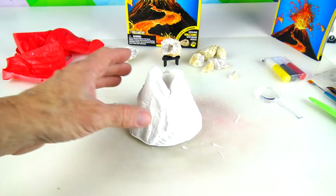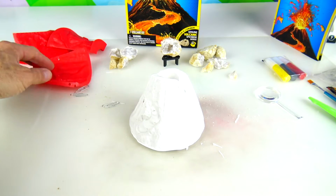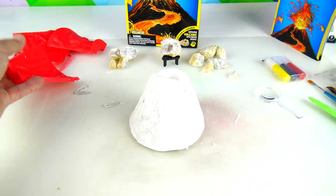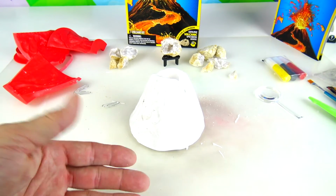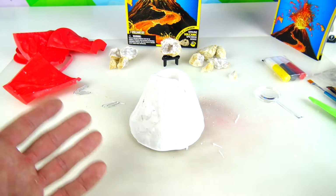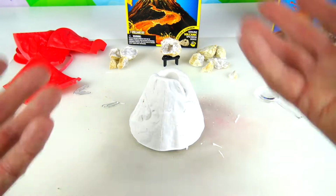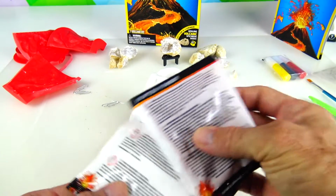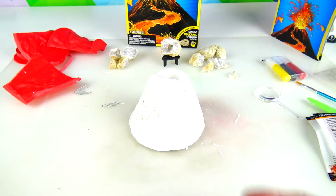So you guys can make several volcanoes over and over again because all you need to do is reuse these and find some plaster in your local home improvement stores, and you can do this all over again, and you can use your own paints too, and you can also use baking soda and vinegar for your eruptions. If you don't have these two solutions, that will work also, but this you can do over and over.